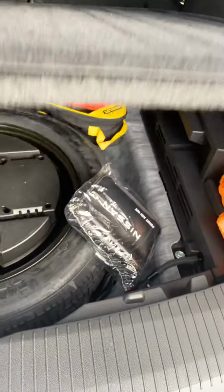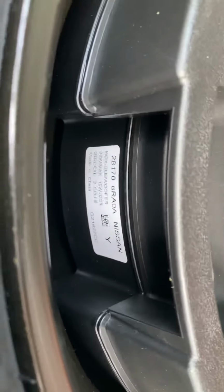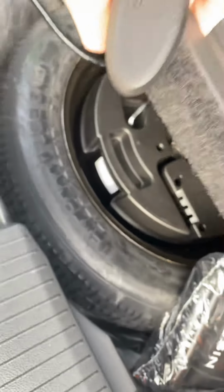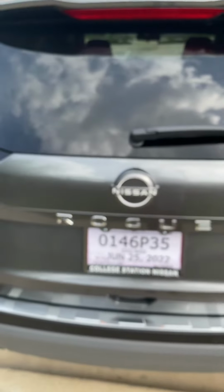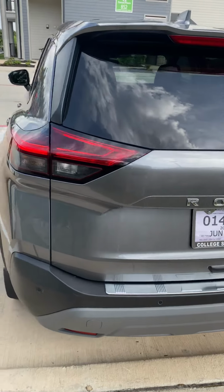And this does have the standard stereo, but as you can see, that says it has a subwoofer. So the stereo does have a good kick to it for being the standard stereo. It does not have an automatic liftgate. You have to get the premium package on the SV trim.